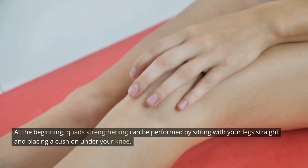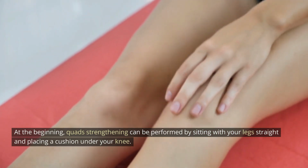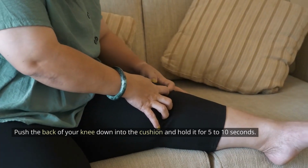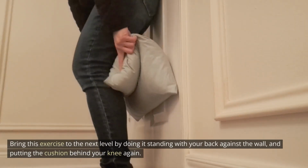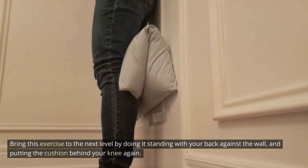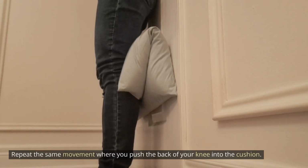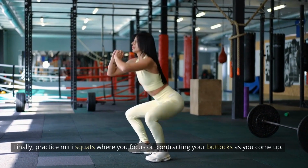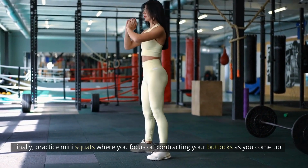At the beginning, quad strengthening can be performed by sitting with your legs straight and placing a cushion under your knee. Push the back of your knee down into the cushion and hold it for 5 to 10 seconds. Repeat 10 to 30 times. Bring this exercise to the next level by doing it standing with your back against the wall and putting the cushion behind your knee again. Repeat the same movement where you push the back of your knee into the cushion. Finally, practice mini squats where you focus on contracting your buttocks as you come up.